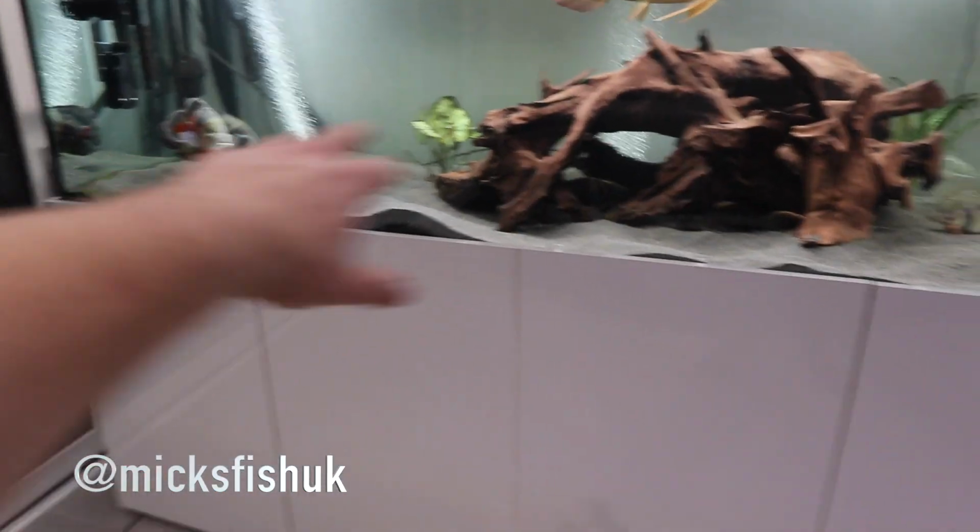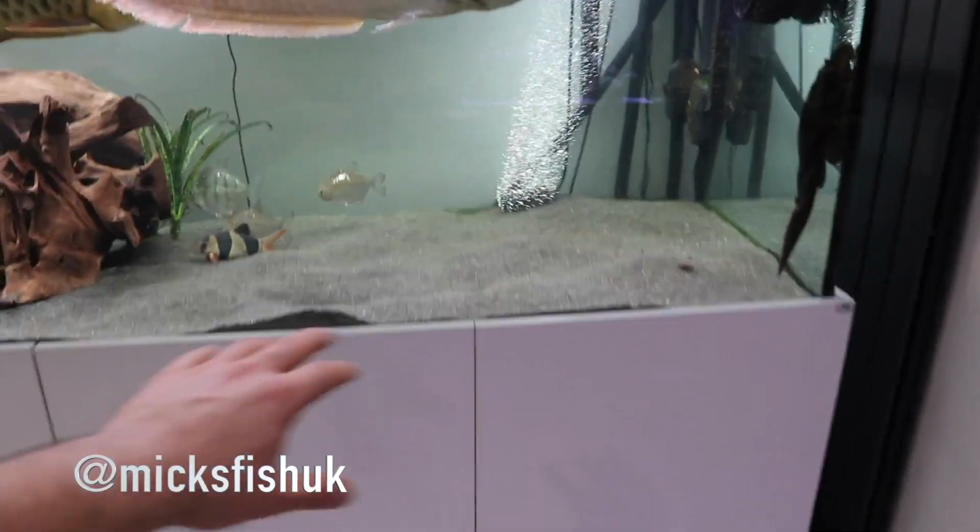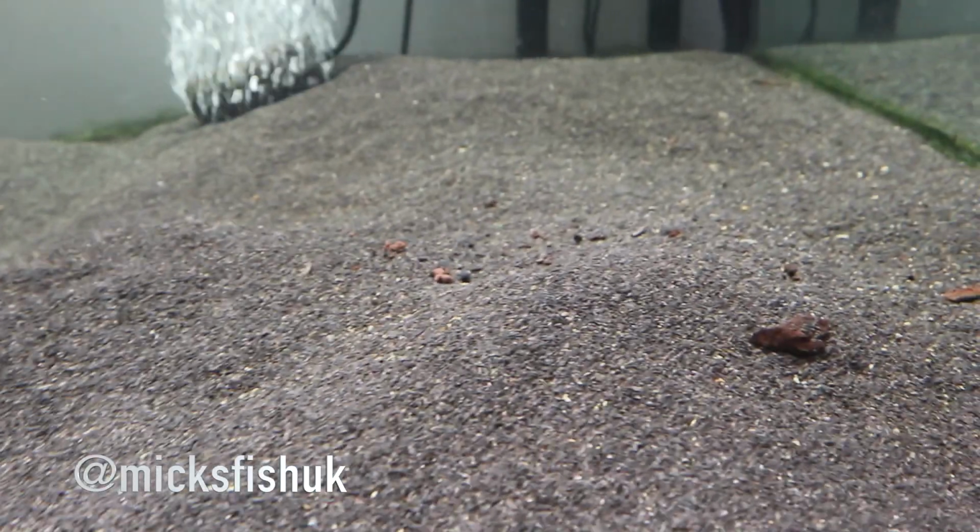Basically anything that hangs about at the bottom, with your arowanas, they get on really well because the arowanas like to stay at the top. Every now and then they go to the bottom and play about with the sand and bits like that. But anything at the bottom just goes about. You can see my substrate here. It's nice and clear. It's a little bit of rubbish swimming about there, but it's not too bad.